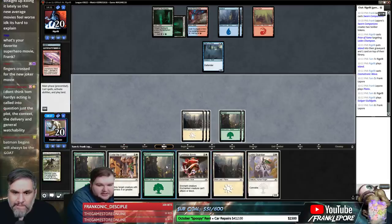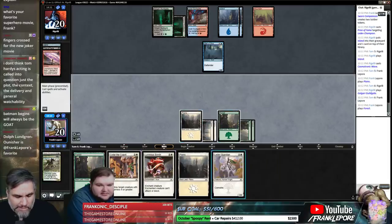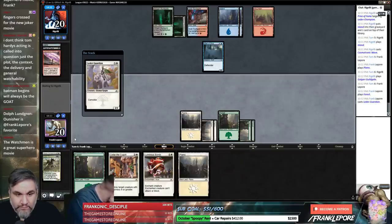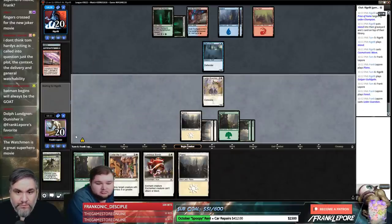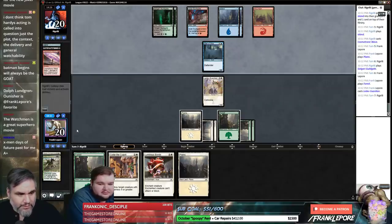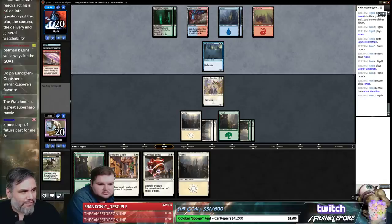I still really, really like The Dark Knight as far as favorites go. Dark Knight's very good. Watchmen was good. Oh, like X-Men: Days of Future Past.